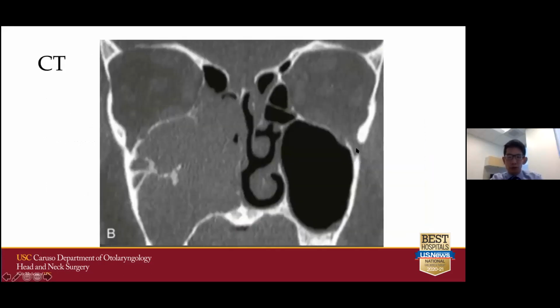In the coronal CT scan, this is a typical presentation of inverted papilloma. Here's the mass in the right maxillary sinus that's extending into the nasal cavity. You see there's destruction or obliteration of the medial maxillary wall here. What's interesting about this one is you can see this bony sclerotic spicule here, and this is an example of hyperostosis.